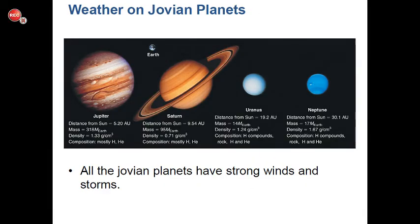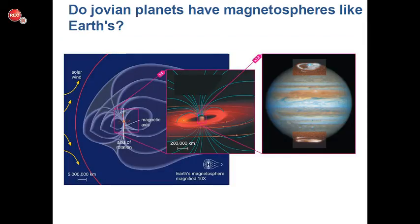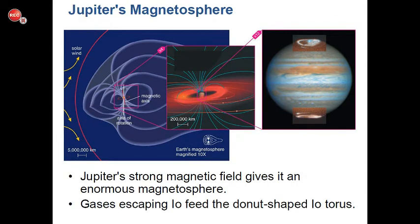So all of these places have what we would call strong winds and storms. And they all have magnetospheres, which are massive. We talked about the Earth's a little bit. We talked about terrestrial planets and magnetic fields. Jovian planets have massive, massive magnetic fields. We can see Io in the inset picture. Io is orbiting and happens to be leaking dust all over.